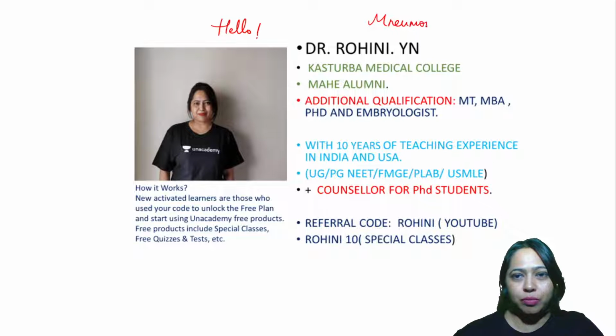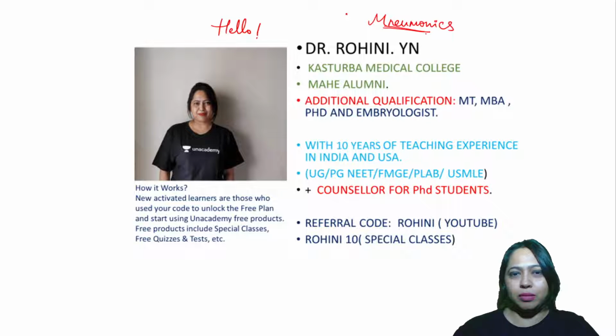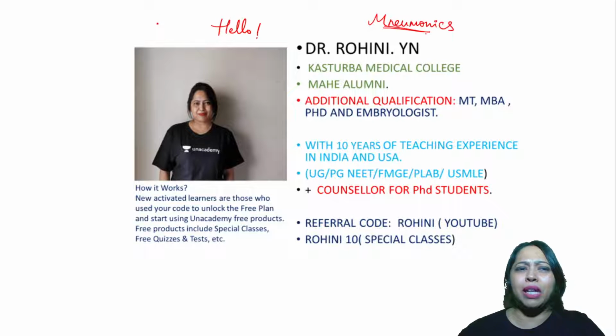Isn't it fun using mnemonics and learning? Anatomy is a very volatile subject, so it's always nice when you have some nice mnemonics to recall. Usually people avoid studying anatomy because it is volatile. They feel that last-minute revision would help because anyway they are going to forget. But don't do such things.